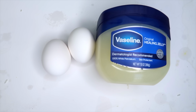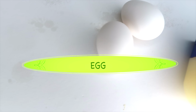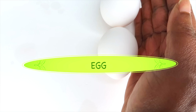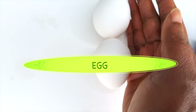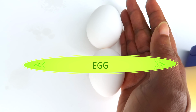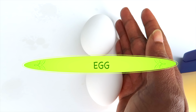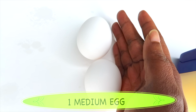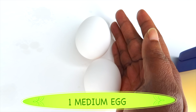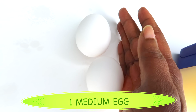So to begin, I'm going to reach for the egg, and I'm using a medium egg, and it doesn't matter what color egg you use. Egg contains skin tightening properties that will help to tighten and firm the skin. Egg also contains protein that will help to hydrate the skin, boost the collagen production in the skin, and if you use egg on a regular basis, it will leave the skin younger, fresher, and firmer.